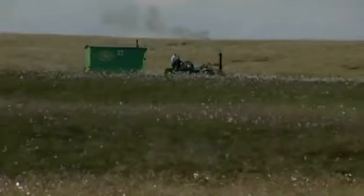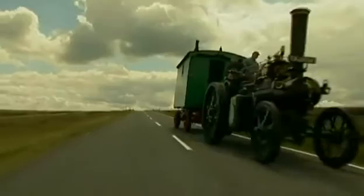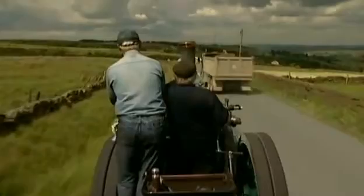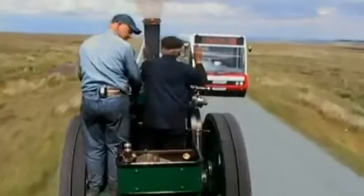Iron and steel form the vast majority of Fred's engine. When it was built, iron was relatively easy to work and could be cast into intricate shapes like the cylinder block and the front forks, but it's weak. Steel is much stronger, but more difficult to make. It's used in the plate work of the boiler and the moving parts like the axles and gears.